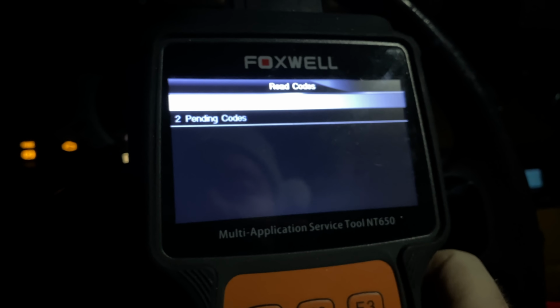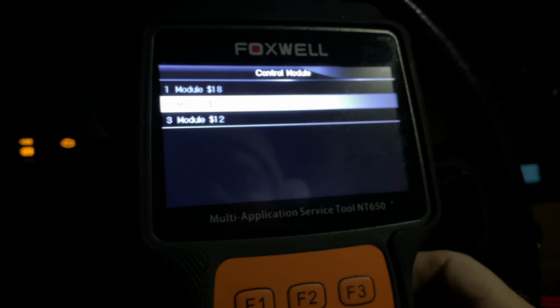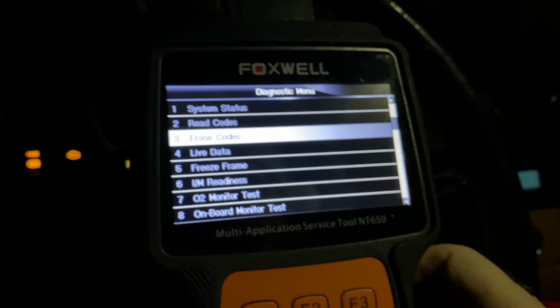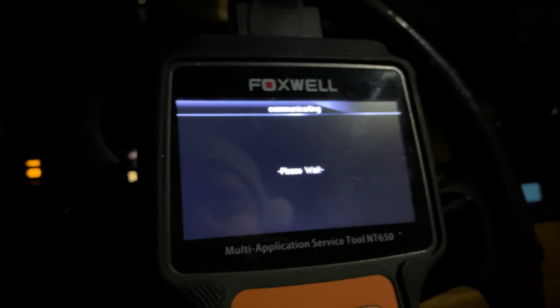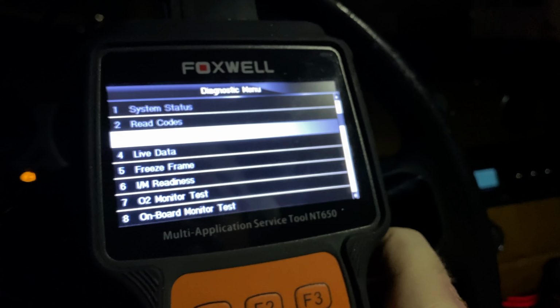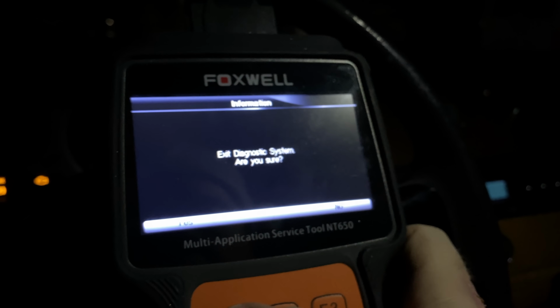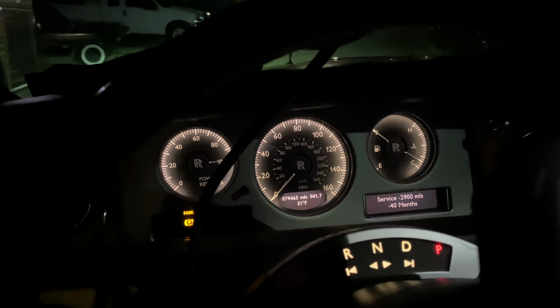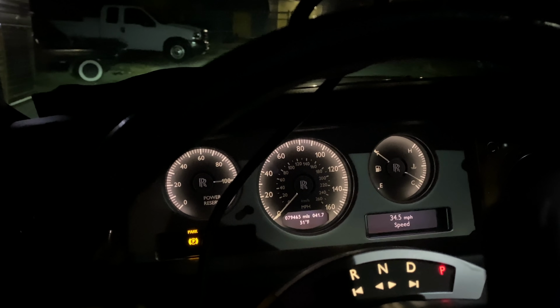So let's go back and reset these codes and erase them using my Foxwell. This is a nice cheap unit for doing this kind of stuff. Let's go ahead and start the car and see what happens. See if I get another light. Focus for me there. There we go. So far, no. Looks like that temporarily cleared it.